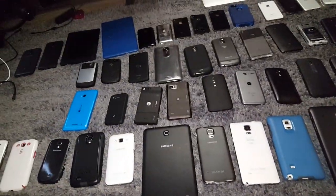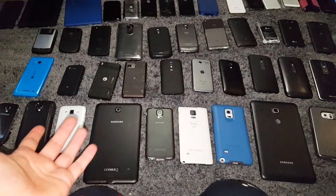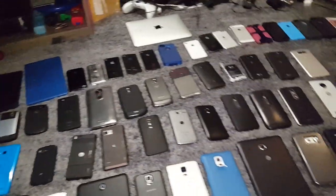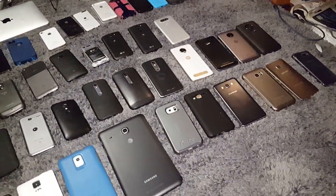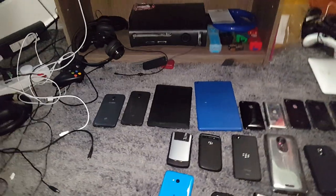If I find them, maybe I'll make a separate video showing them, but I don't know. So this is most of my smartphones, and I'm also including tablets, and basic phones that are smarter, like Blackberries, for example, or if they have a touch screen. They're alphabetically arranged, and sorry, this is a lot to cover. Sorry if it's not the higher quality.